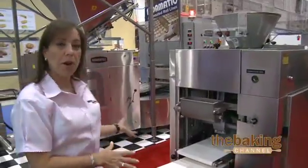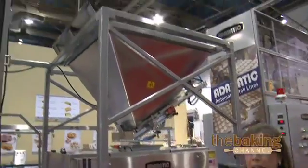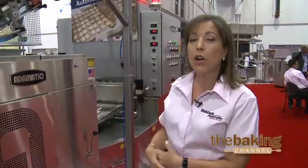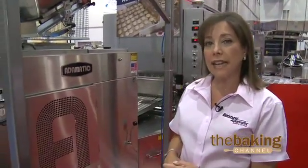So from our smaller machine, we also go into larger machines, as we have on the floor here. We have 3 main dividers. This first machine, as I showed you, is our ADR2. This machine here is our VDR, which runs up to 6-pocket at 18,000 pieces an hour. Again, it also runs from 1 1/4 to 19 ounces.